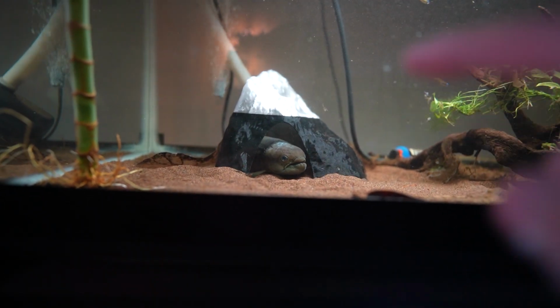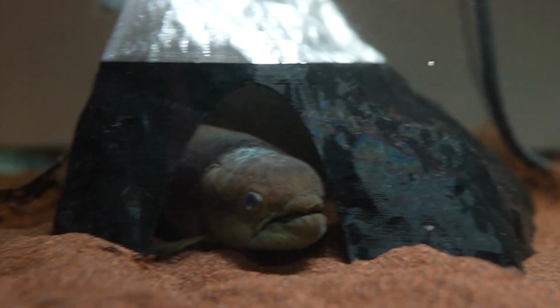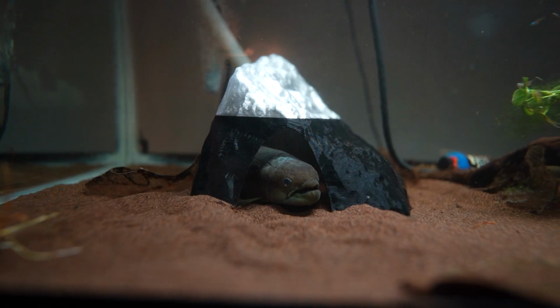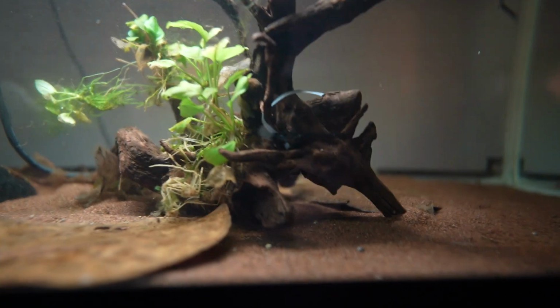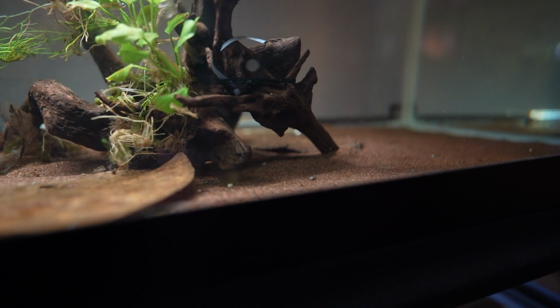So the reason why I went ahead and even moved forward with this project is because he started getting all these rashes on his head. You see? The white stuff that's on his head. I ended up finding out that he was hiding under this piece of wood. So at night, I went ahead, checked that camera right there, and he was hiding underneath this driftwood. And this is not a light piece of wood. So he jams himself in there to hide right here.